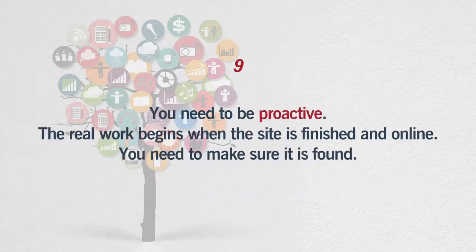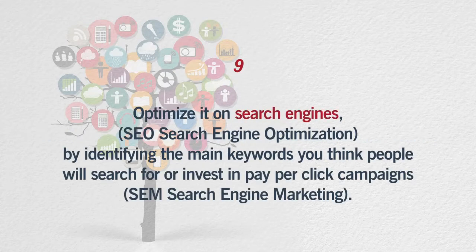You need to be proactive. The real work begins when the site is finished and online. You need to make sure it is found. Optimize it on search engines. SEO, search engine optimization, by identifying the main keywords you think people will search for or invest in pay-per-click campaigns, SEM, search engine marketing.